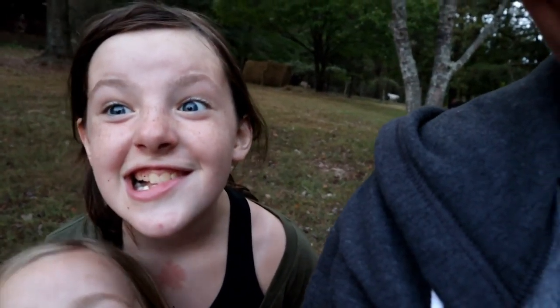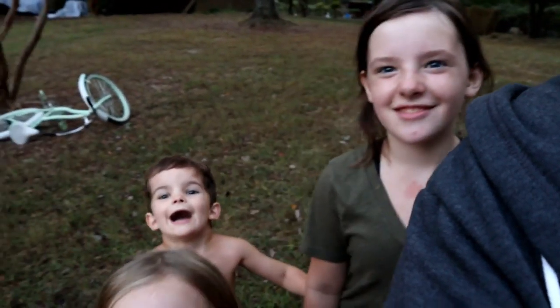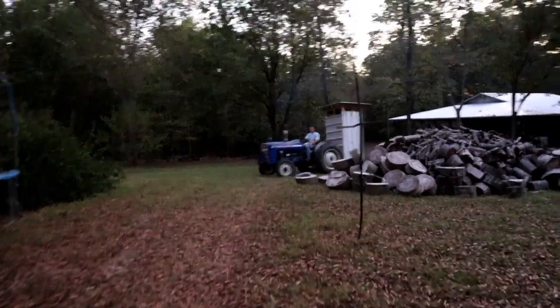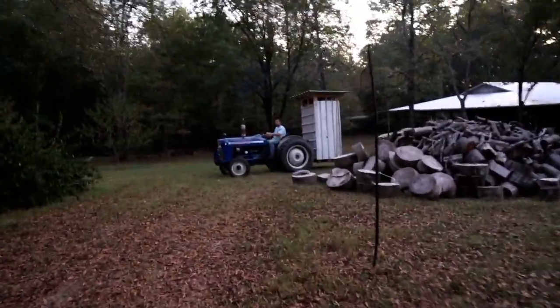And as you saw, we've been spending some time in the woods. Earlier this weekend, Adam moved his bathroom, his little outhouse that he has made, and I'll show you that as we're ending.